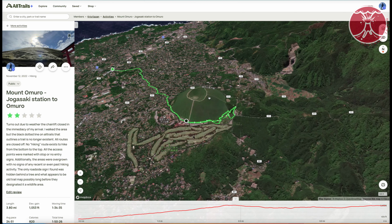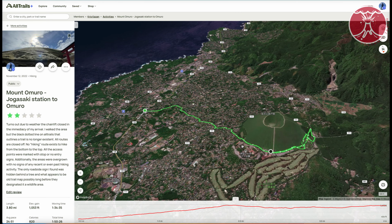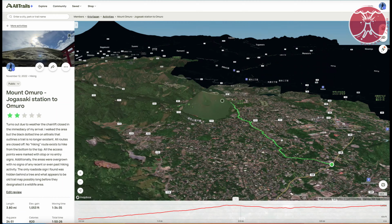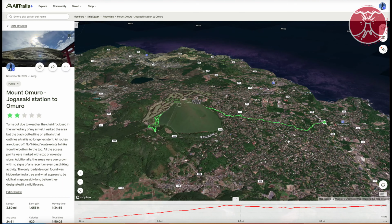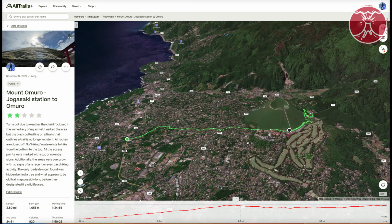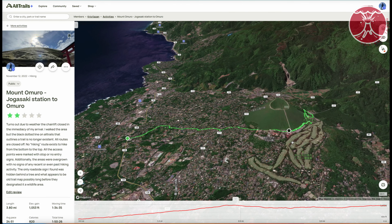But I just wanted to give you this overview of the AllTrails route that I took from Jogasaki Station, and then an overall 3D schematic of what the actual area looks like and the cone in that area. That said, off to the video.